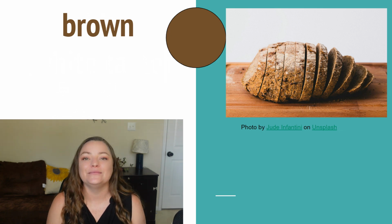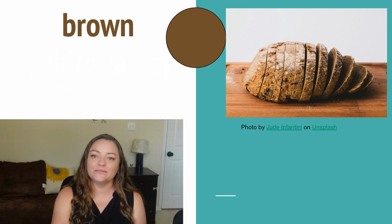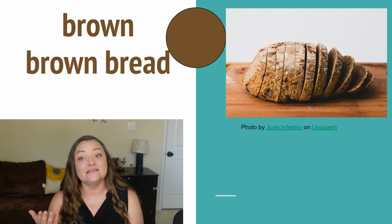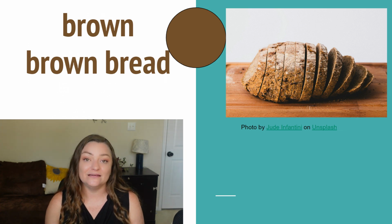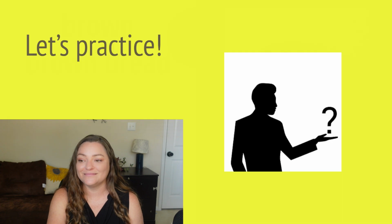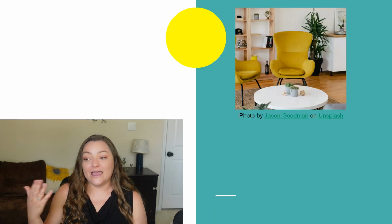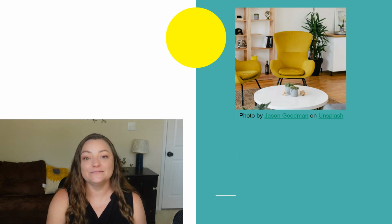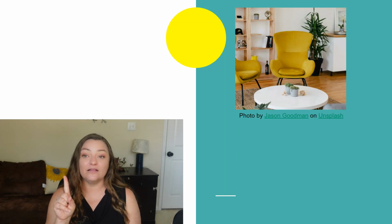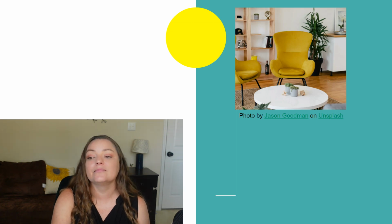And brown. So this is brown bread. Brown bread. Okay, we're going to practice those. Okay, what color is this? You can tell me the color and the object.